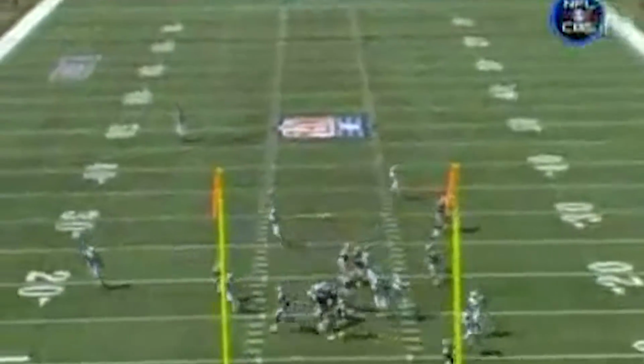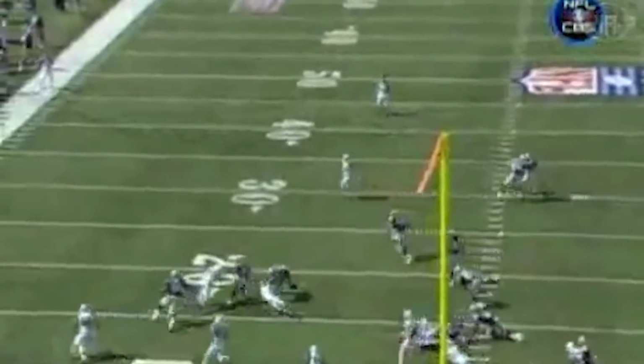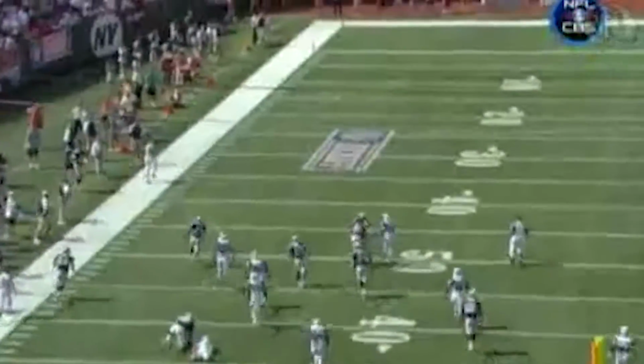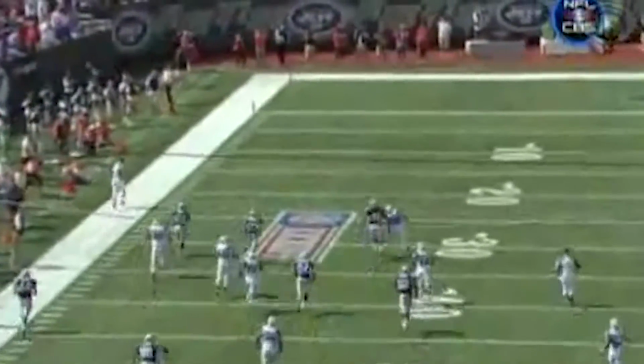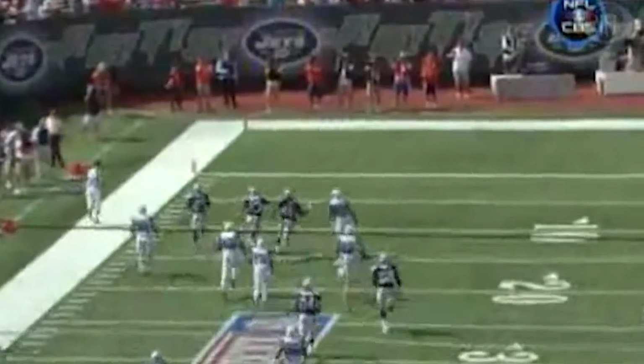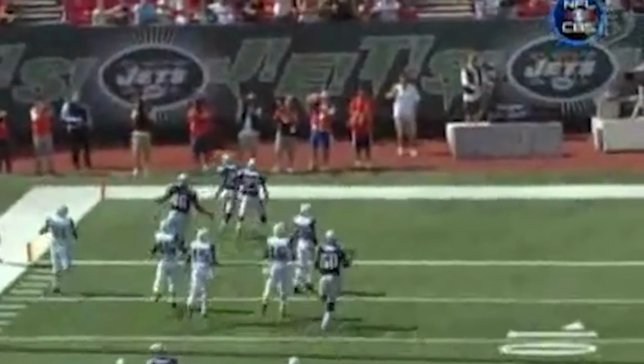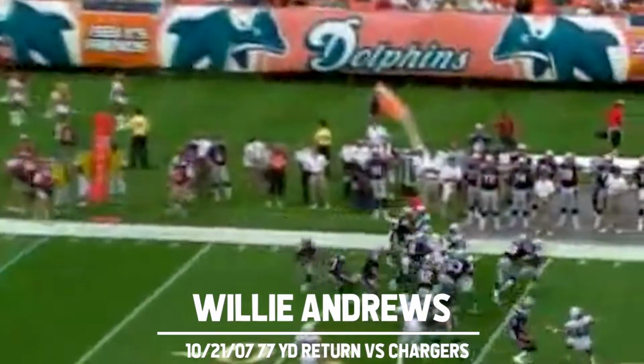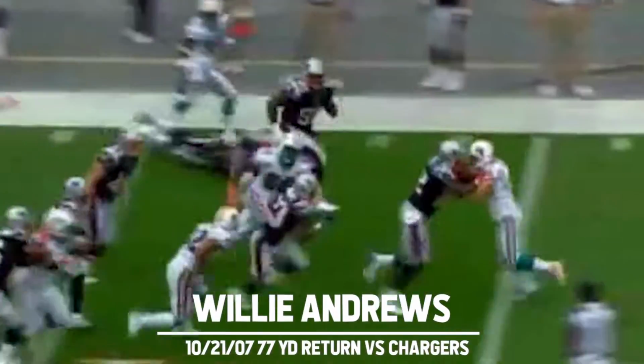Here's the point. Coming across, you think, oh, they're going to get him inside the 20, but the blocking and that little burst of speed was enough to get Ellis Hobbs through that one hole, and then tremendous hustle by other Patriot players. Kicking it to the far side of the field, and that's pulled in by Willie Andrews. And Andrews up the middle and off to the races and to the end zone for a touchdown.